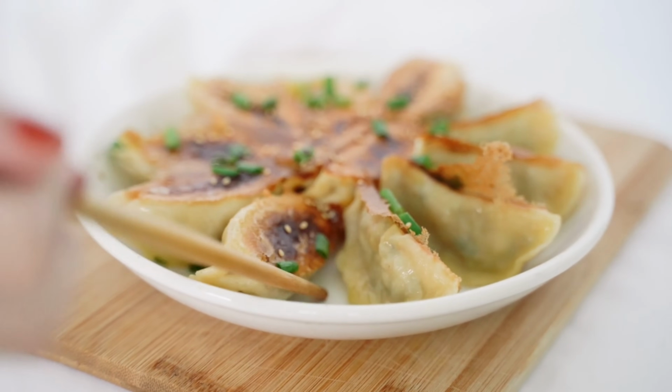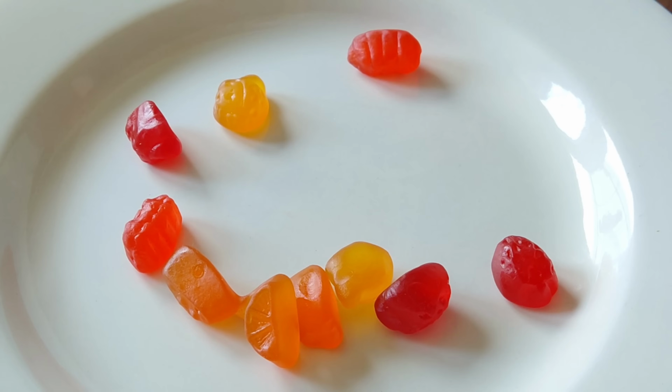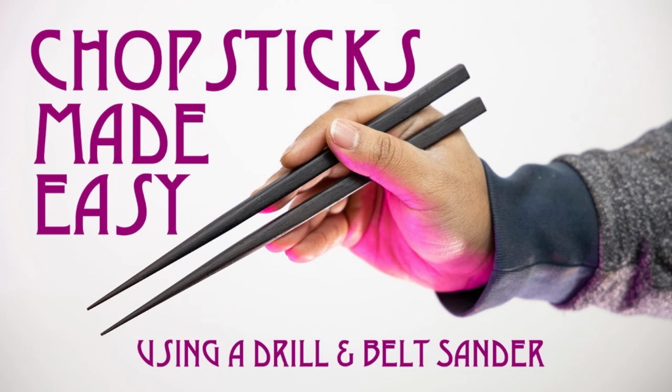How do you use chopsticks? Okay, he doesn't teach that last thing, and I still don't know how to use chopsticks. But I do know how to make them now.